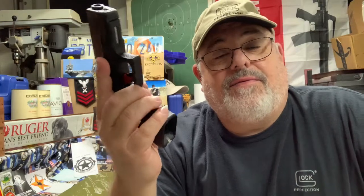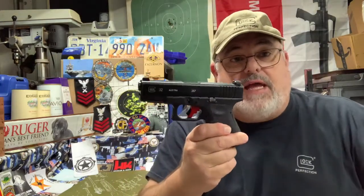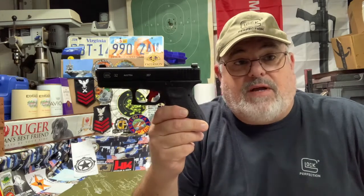And I'm not really a big time Glock fanboy. It's just every time I pull the trigger on this guy, it goes boom. That's the same way with all my Glocks.